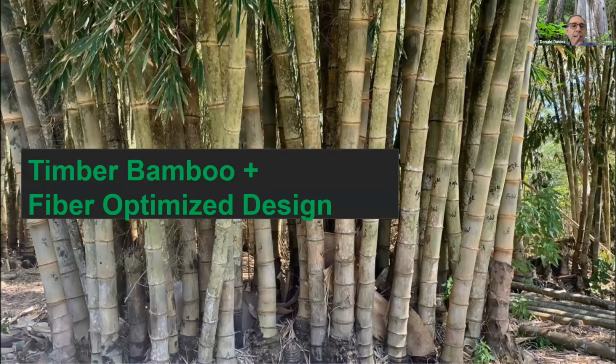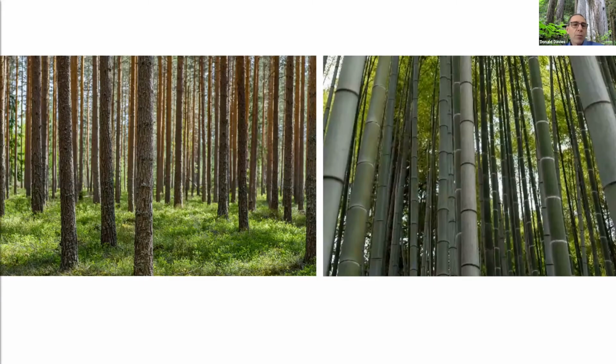And in particular, as a structural engineer, I'm always looking for the answers to problems and the optimal answers. And so I want to talk about nature's fastest growing fibers at the moment that we could use at scale, which is going to be timber bamboo. Now, bamboo can grow in 4 to 7 years what it would take 30 to 60 years to do in timber. And that's really the carbon sequestration and value proposition here of what this can do.